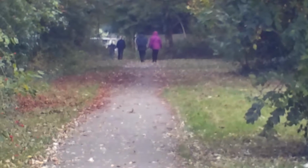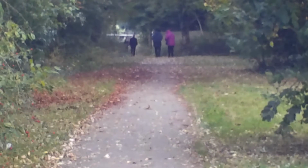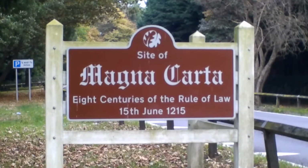After following the footpath and turning to Windsor Road, we have now reached Runnymede, of course famous for the signing of the Magna Carta. And here we have a sign saying this is the site of the Magna Carta, which it isn't. Just carry on down the footpath a bit further, past the visitor centre.